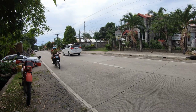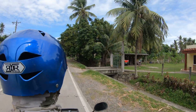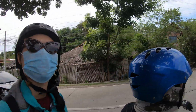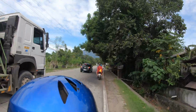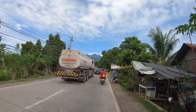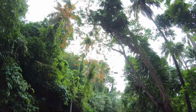They picked Qiang and I up at our house in Dumaguete, between Dumaguete and Valencia, and drove us up the mountain to the first stop. There are two stops on this tour. The first stop is the old or original Casaroro Waterfalls. The second stop is the Sheintan Ridge View Restaurant and Campgrounds. The Google map is interactive, meaning it will guide you if you decide to do this tour on your own.